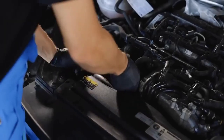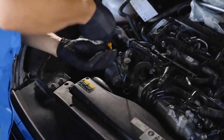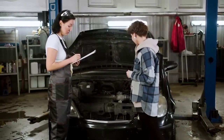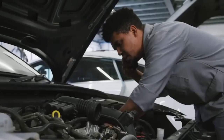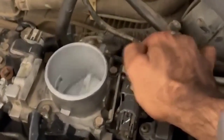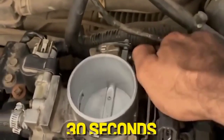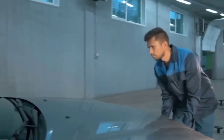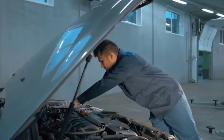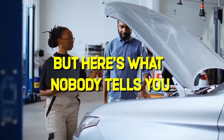Still, even the perfect oil and injector pattern can't fix a bad habit. Neglect. All 17 tricks will work only if the car is cared for. You just learned 17 tricks that cost under $100 total, but prevent over $5,000 in repairs. Start with the throttle reset, trick number 17, right now. Takes 30 seconds, costs nothing. I've used these exact methods on over 3,000 cars in my shop. Zero comebacks.